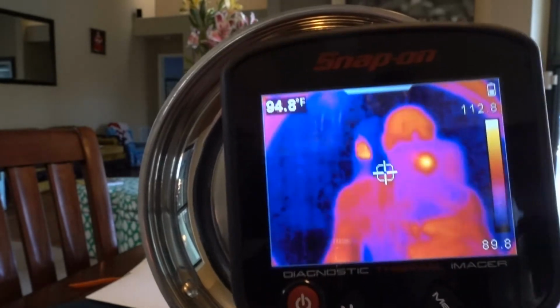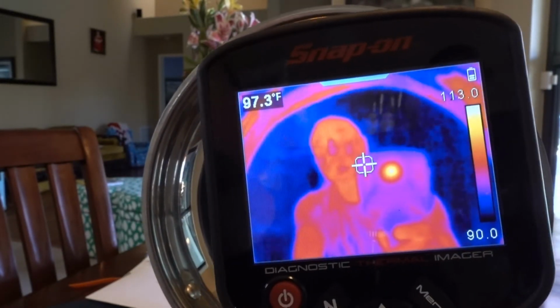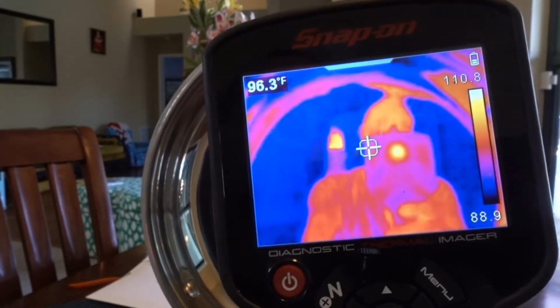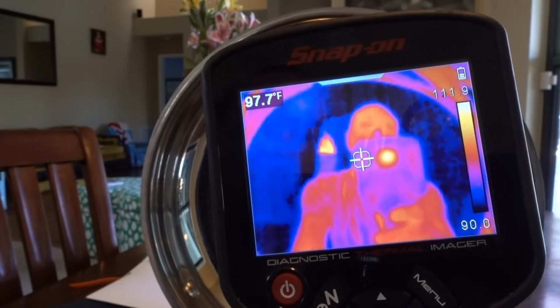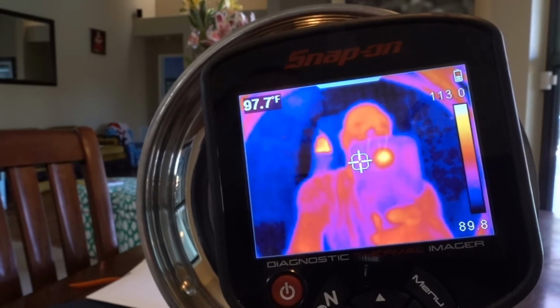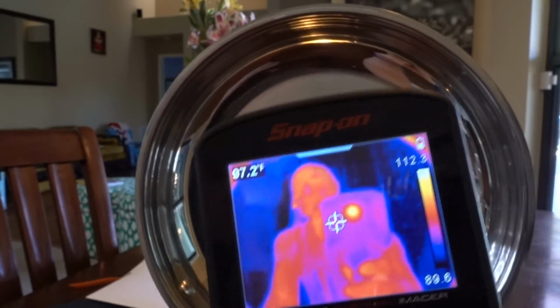This is the neatest thing. Again, something fun about science, not being able to explain everything. It's very cool. Now this is a conductor, and I'm not really giving it any direct heat right now, but it is picking up my reflection.